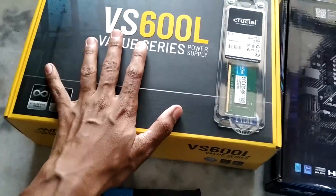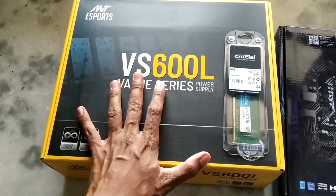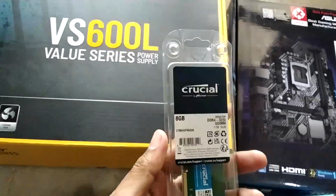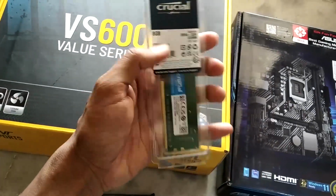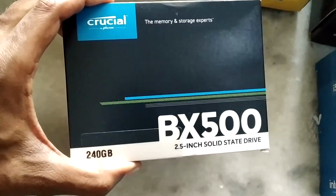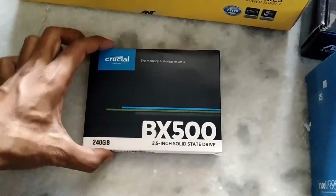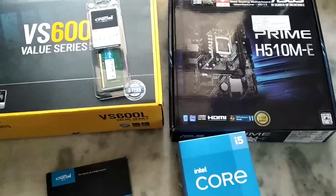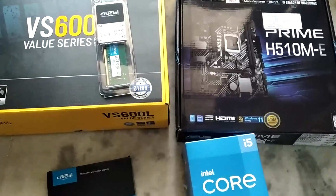The power supply, I bought for about 2,300 rupees. The RAM, I got for 1,600 rupees. And the SSD, I paid about 1,500 rupees. So without any further delay, let's take everything out one by one and complete this build.